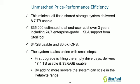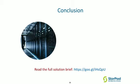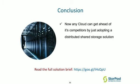But then you can grow this system by adding more servers to the storage system, so you can scale it in the petabyte range. Again, in this case, it will go to millions of IOPS and again with sub-millisecond latency. So this is a solution that, if you want to do one thing that will have an impact on your entire public or private cloud, this is the one thing that will do it. It's kind of like a conclusion, but using a solution like that can differentiate your cloud offering from anything else on the market.